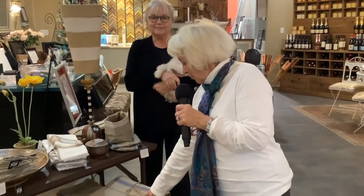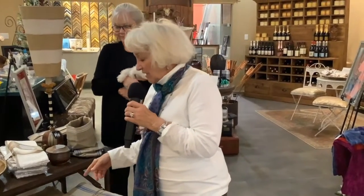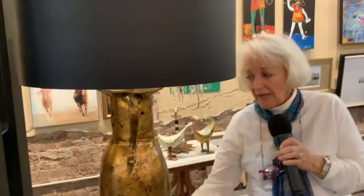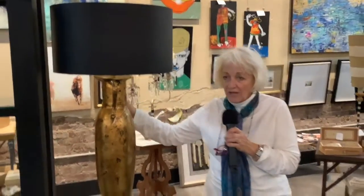France, right on the Belgian border. And they are made the same way that they've been made for 200 years, and the same family is making them. We have pottery. We have lamps that have been created by an artist out of New Orleans. And we have lamps that have been created by two sisters-in-law.